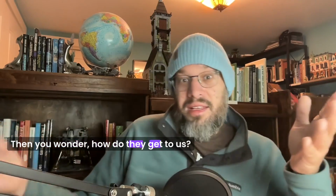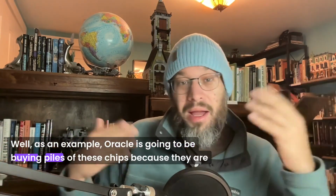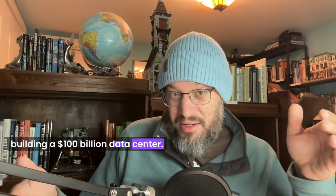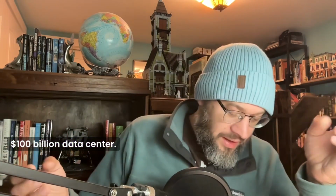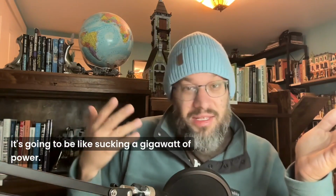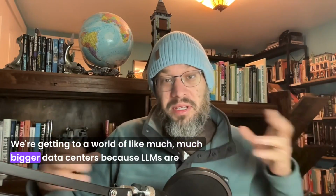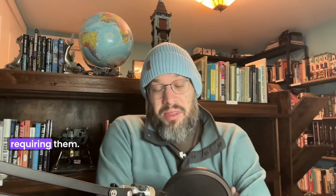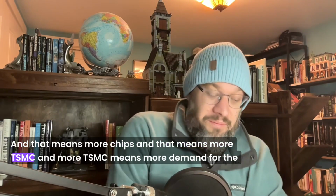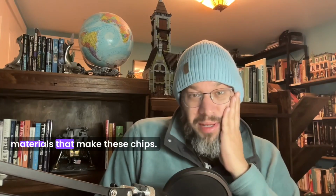And then you wonder, how do they get to us? Well, as an example, Oracle is going to be buying piles of these chips because they are building a $100 billion data center. $100 billion data center. And that is going to be powered by 3 nuclear reactors. It's going to be sucking a gigawatt of power. We're getting to a world of much, much bigger data centers because LLMs are requiring them. And that means more chips. And that means more TSMC. And more TSMC means more demand for the materials that make these chips.